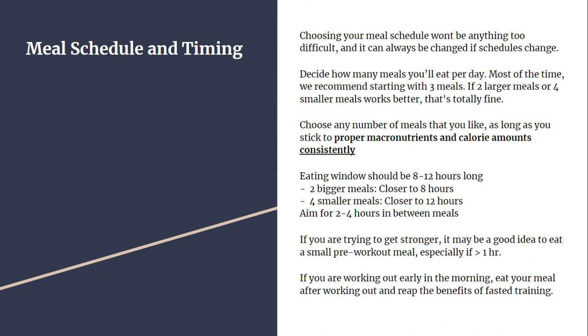So like I was talking about before, your eating window is going to be 8 to 12 hours long. You want to make sure you get all your calories in your eating window, no matter what it is. So if your eating window is 8 hours, it's less time. You got to eat more food during that time, in a smaller amount of time, which means meals might be a little bit bigger. That's totally fine.